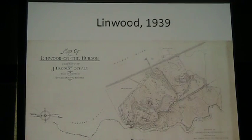Another magnificent piece of property, Linwood, is one that Frank Teal did work on. And the Schock family, actually J. Rupert Schock's uncle, Colonel George Rupert, had made his money, was making his money at the time of this map, in the beer business in New York City.